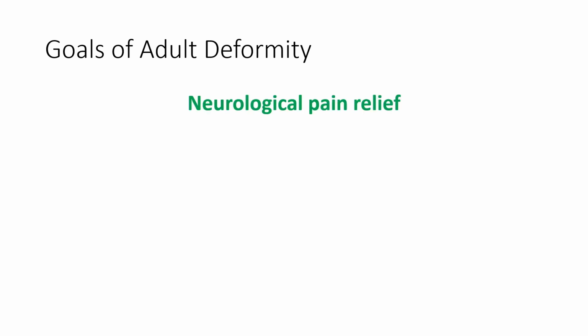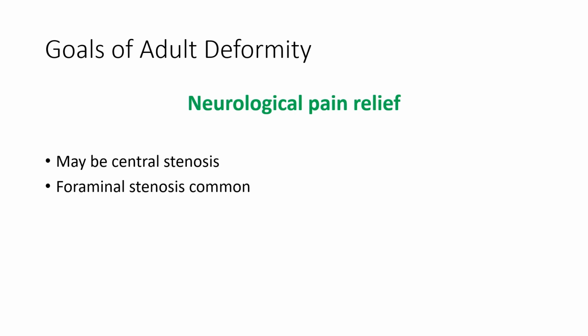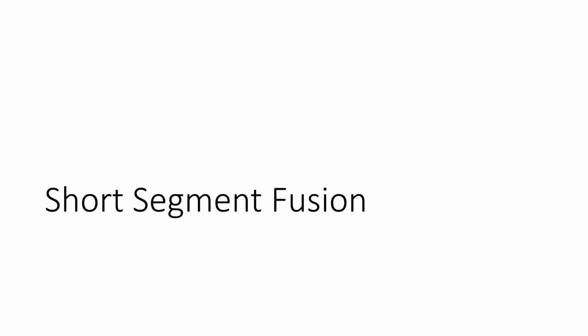Some of the goals are neurological pain relief. And neurological pain relief can often be dealt with segmental focal procedures. They may have central stenosis. It's foraminal stenosis that's getting them. It's generally not things like disc herniation. Okay, so short segment fusions are an option. And these are typically in very early deformities.